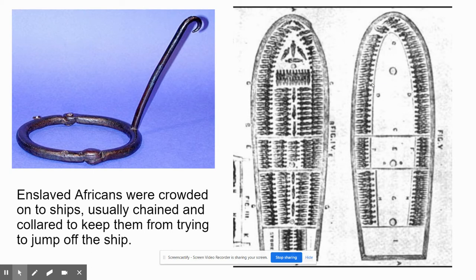Enslaved Africans were crowded onto ships for the voyage across the Atlantic Ocean. Often they were chained together and collared to prevent any attempts at jumping ship or trying to escape. The photo here on the left with the blue background is of a neck collar that would be fastened around an enslaved person's neck. The part sticking up with the little hook would be fastened to a chain, so several enslaved people would be fastened to the same chain, and that chain would be fastened to the ship.